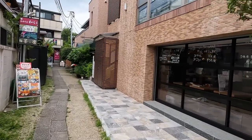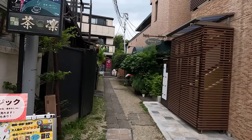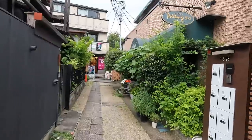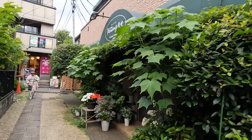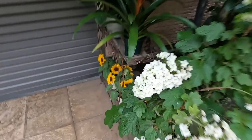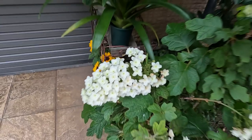I love discovering new places, but then you guys already know that, right? What is this? Cuisine cafe. So, oh, cuisine française, French restaurant here. Oh, look here. We got some beautiful hydrangeas. I've never seen hydrangeas like that before. Is this a hydrangea? I guess it is. Maybe.